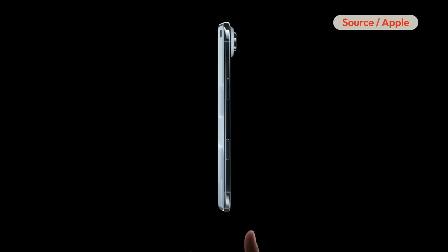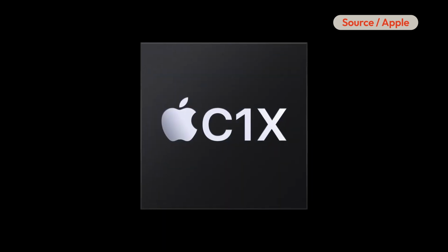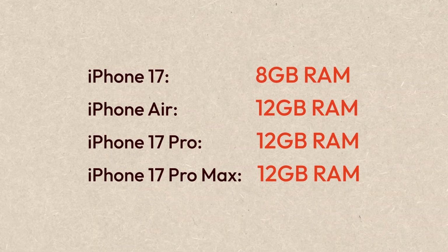Fifth, the iPhone Air is using an updated in-house modem, Apple C1X, but it still doesn't support millimeter wave. Sixth, for this year's models, the iPhone 17 has 8 gigs of RAM. The rest of them all have 12 gigs.